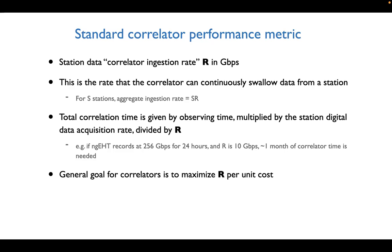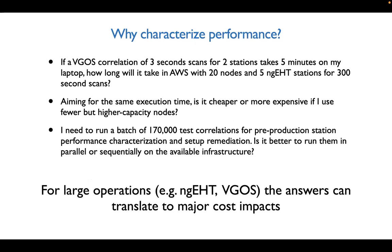The total correlation time for a data set is given by your observing time, how long you've been generating this data, multiplied by the station digital data acquisition rate, which obviously we're headed towards 256 gigabits per second in millimeter VLBI, divided by this number R. So for example, if you've got an ngEHT array recording at 256 gigabits per second, and your correlator is sized and configured such that you can achieve an R of 10 gigabits per second, then you end up with a month of correlator time needed to do 1 day's observing. The general goal for correlators is to maximize R per unit cost, because nobody wants to wait a month for every day of observation.